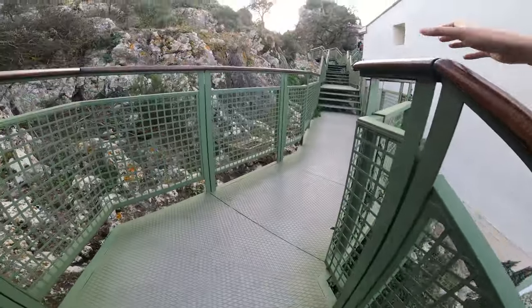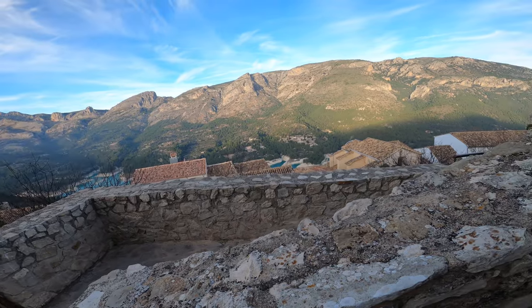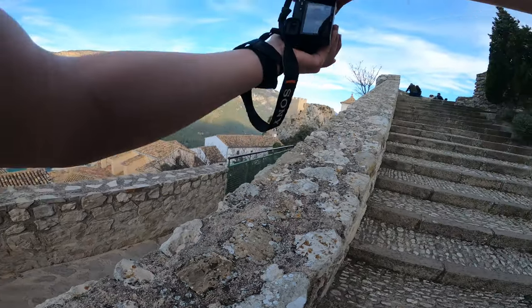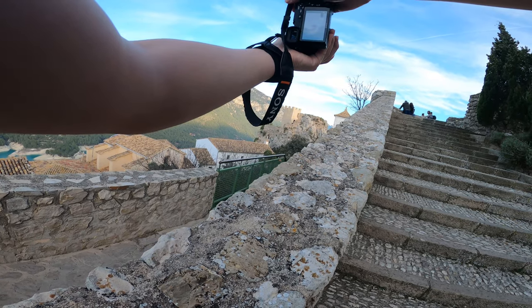Don't even really have an excuse. Didn't even climb that much. Definitely not out of breath from those stairs. That was nothing. I'm in shape.